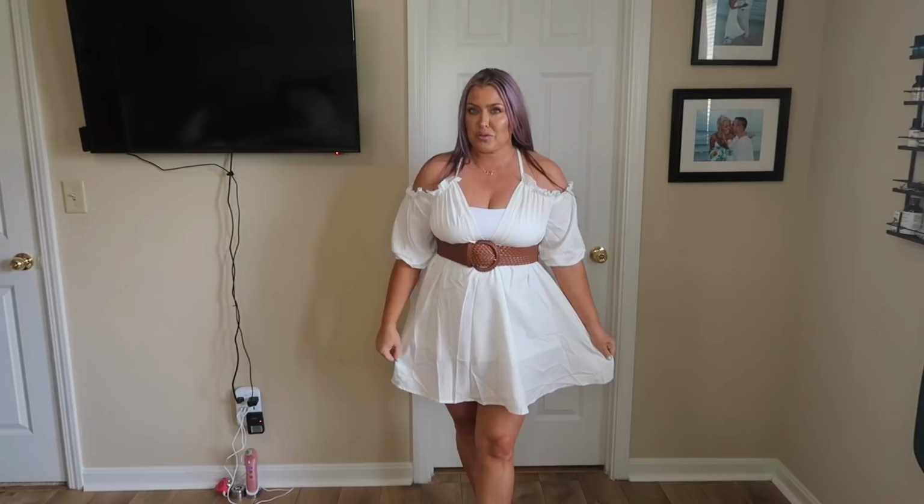So the belt did not come with the dress. The belt is from Torrid. I hauled it in my last Torrid haul, and y'all, I have gotten so much use out of this belt. So together, I think it is absolutely beautiful. I think it's really cute. Now, you can see my bandeau top, super, super white. This is more of an off-white type of color.